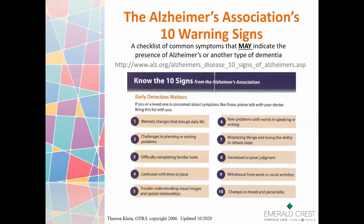Another thing to look for, number three there, difficulty completing familiar tasks. I think all of us, normally functioning folks that don't have dementia, we have our routines, we have our things that we do day to day, and we don't have to think about them. A lot of us get out of bed, we take a shower, we get dressed and whatnot. We don't have to think those things through. We just do them. It's automatic.